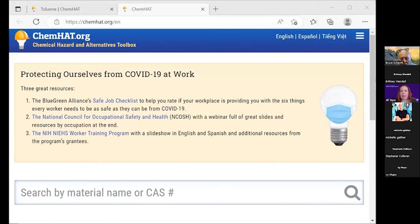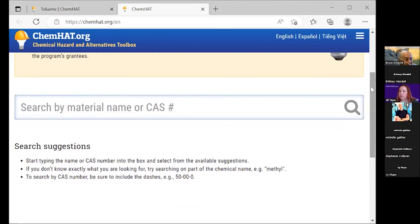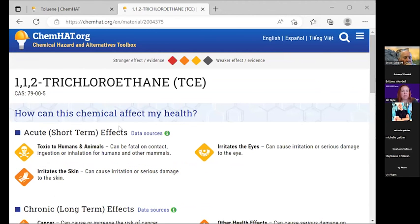So this is the ChemHat look. You can see at the top there are options for languages. You scroll down, you can put in a material name or a CAS number. I was going to show you a couple of examples of what this output looks like. Michelle had a great idea to look at mask and remover in etching, so TCE is something that is used for that kind of use. I've just popped in TCE and you see that it started to autofill options for TCE as they exist in the database. So you can take a look and choose from that list.